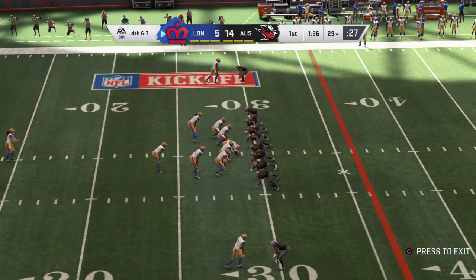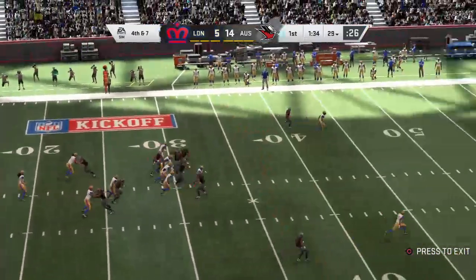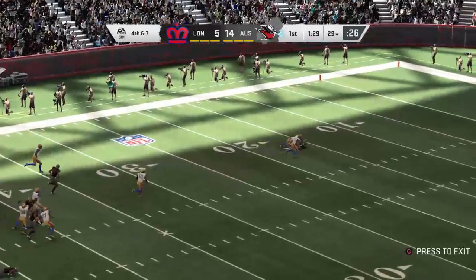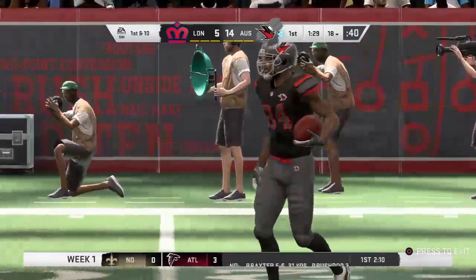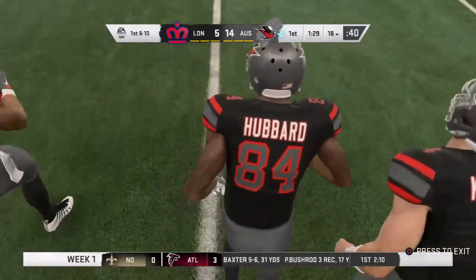And so the Monarchs will punt it away again. That kicks away, and he'll bring it in and get plowed down in the process. That was Desmond Hubbard.